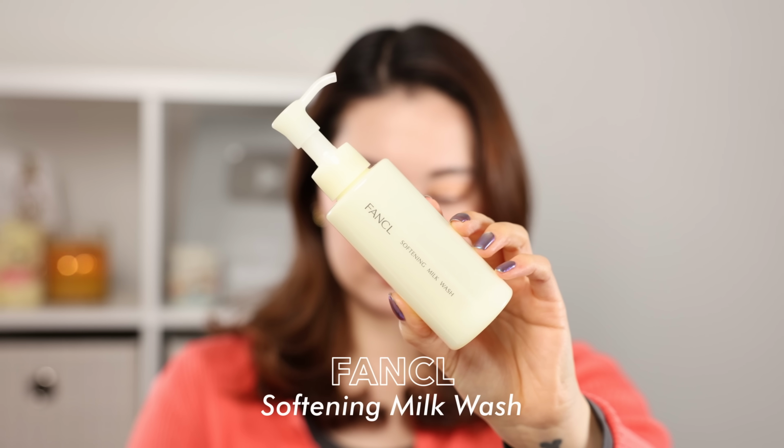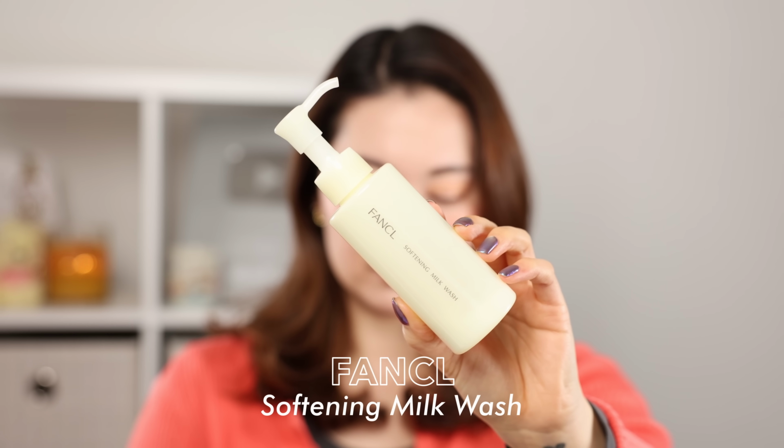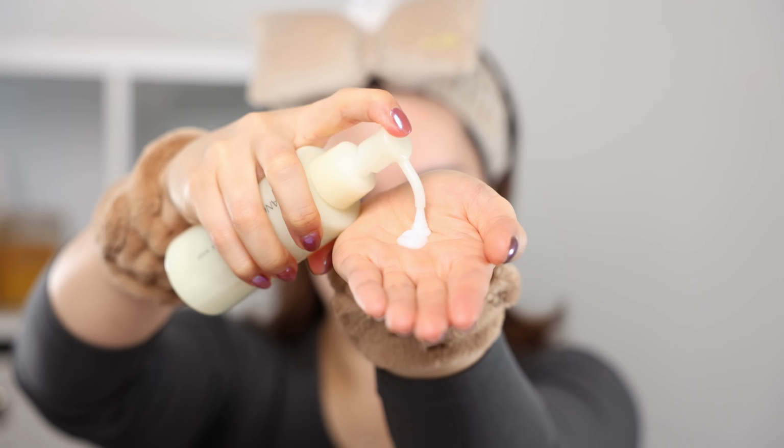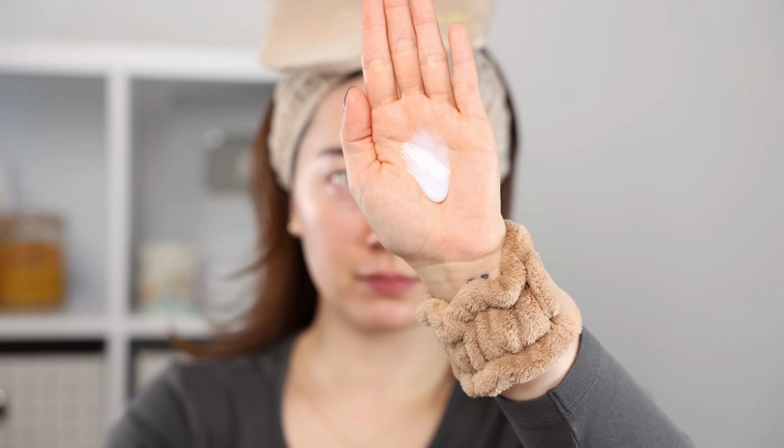All right, next I actually have another cleanser. It is the Fancl Softening Milk Wash. This has been my go-to morning cleanser for quite some time now, and I have talked about it multiple times, but I don't always use a cleanser in the morning, especially since I do have dry skin. I try to just rinse off with lukewarm water if I feel like my skin is okay. But there are still some mornings where I feel like it's a little clogged up, or it just needs a little bit of a better cleanse, and that is when I've been using this one.